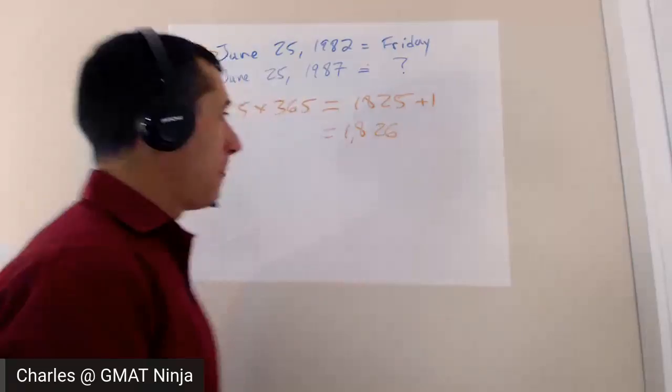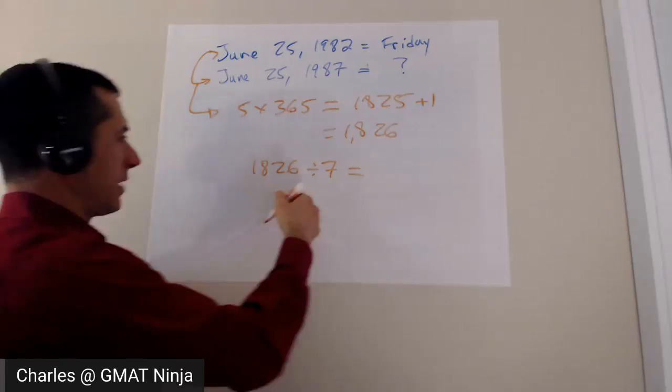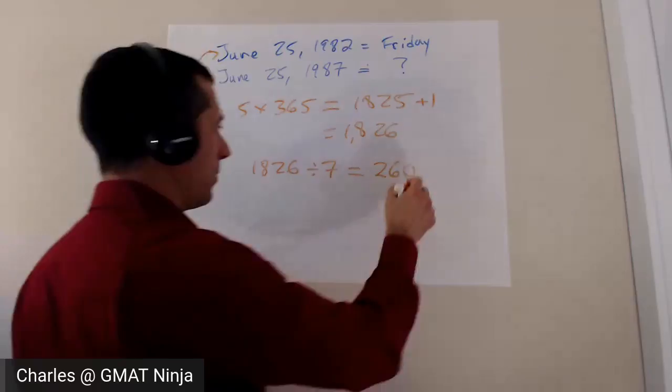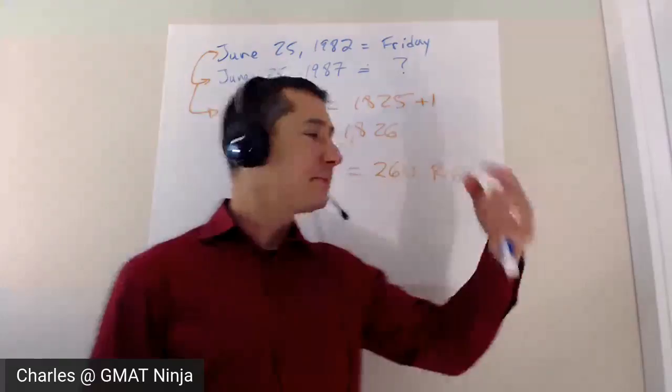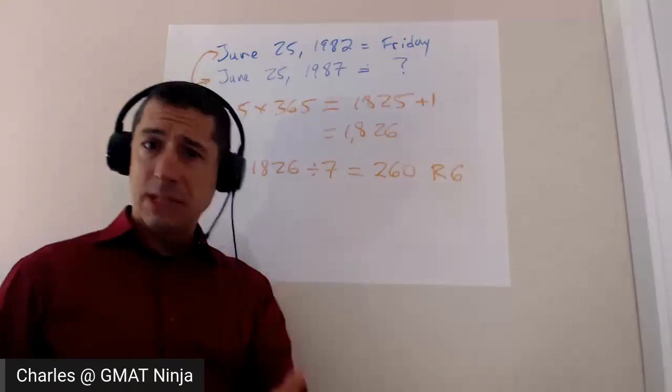So we can take that 1826 and divide it by 7. What do I get? Well, I really don't care what I get here, but for whatever it's worth, I think we get 260, something like that, and we've got a remainder of 6. So what does that mean? In those 5 years, 260 weeks go by, and then you go 6 more days. We started on Friday. So we go through 260 weeks, and at the end of those 260 weeks, we're back on Friday. And then you go 6 more. That lands you on Thursday. Thursday is your answer. That's all it is.